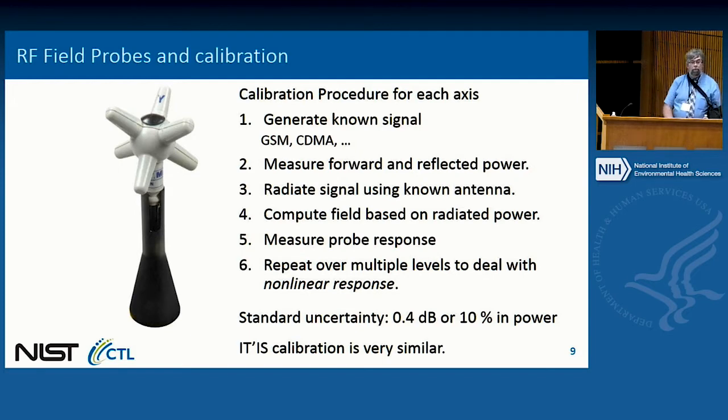For calibrating, we start out where we align. We do the measurements in an anechoic chamber where all the walls are lined with absorbers, so there are no reflections. It's kind of the opposite of a reverb chamber. And that is designed to simulate a free space environment. If you were in outer space and you could have an antenna that was transmitting energy and have the probe out here measuring, that's kind of the ideal measurement situation for doing these calibrations.